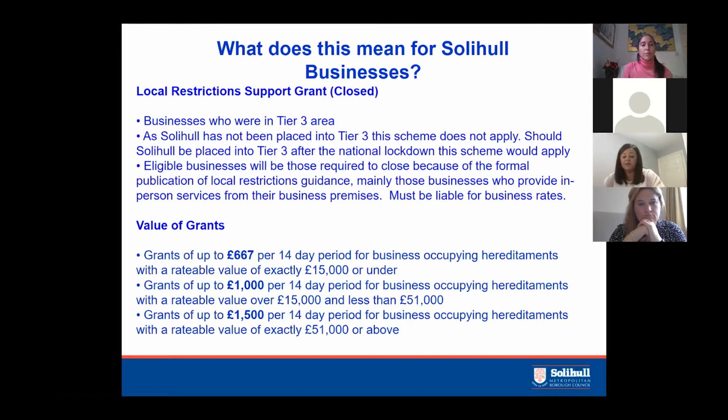So this means we will be implementing the open scheme, and that will be in place from the 14th of October to the 5th of November. And then the closed scheme actually supersedes that original scheme. So what this means is that, oh, I do apologise, I'll come on to that one next.